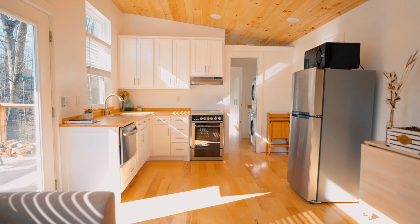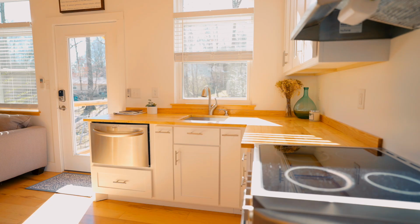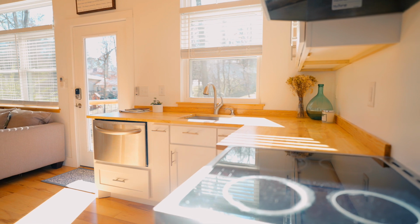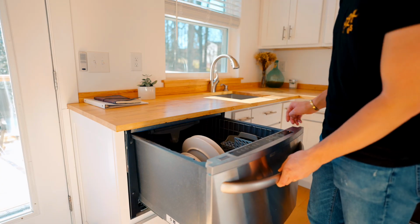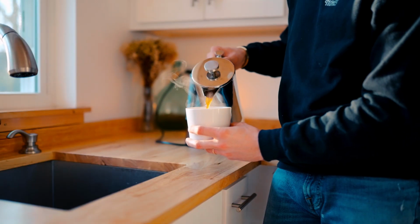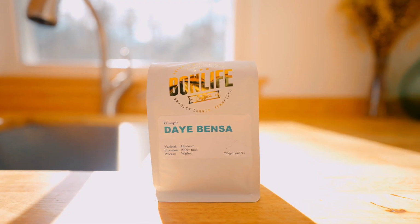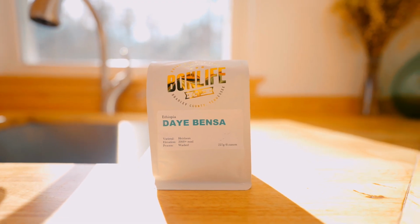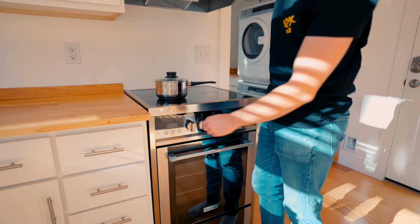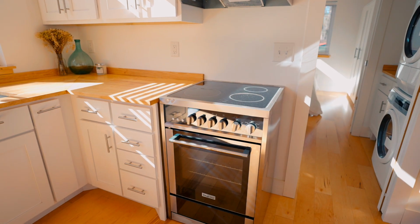We'll continue along, and you have your grand kitchen space. Now this looks huge, but that's just because it's all open. You have an L-shaped countertop over here, a small tiny house dishwasher, which is really handy, and they have all of your coffee supplies as well. I made some delicious French press coffee. They provide some coffee from a local roaster, which is really cool as well. You have your sink, and then you got your range over here. I believe this is 24-inch, which is standard for tiny houses. The countertop is this beautiful wood block, and it just blends in and matches the rest of the house.